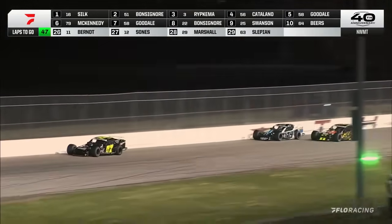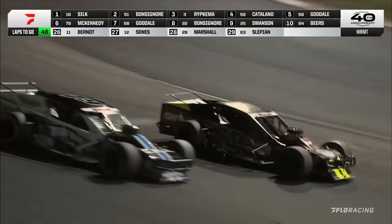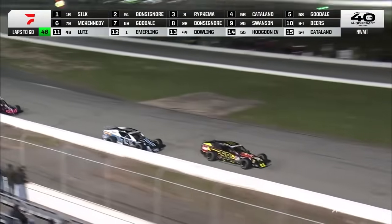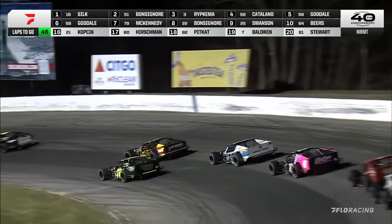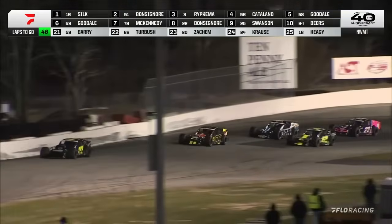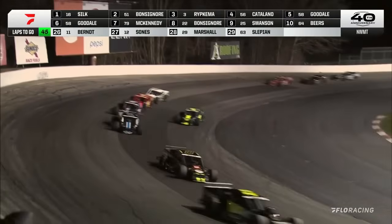You look at what Ron Silk is doing at the front of the field as Eric Goodale tries to gather that position back from John McKennedy in turns 3 and 4. They've got lap cars up ahead. Goodale's able to get the pass made. He certainly is. John McKennedy, you called it a few laps ago. That car was so strong when they went back to green, but it is now fading. And each and every circuit, it seems to be, well, a little bit slower than it was before.